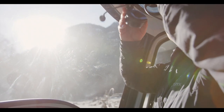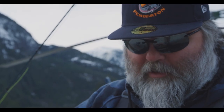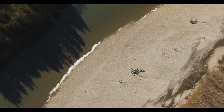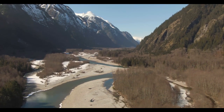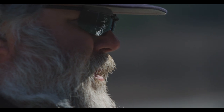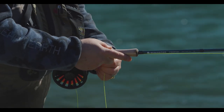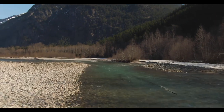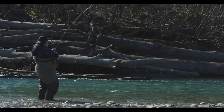You've got helicopter pilots that love fishing. They love to take you to these fun little places in the middle of nowhere. We're not going to disclose the location, of course. And if you look at this river, this is perfect structure. The water clarity is perfect. It's got a little tinge of green. I'm going to get at it and let's see what we can catch.